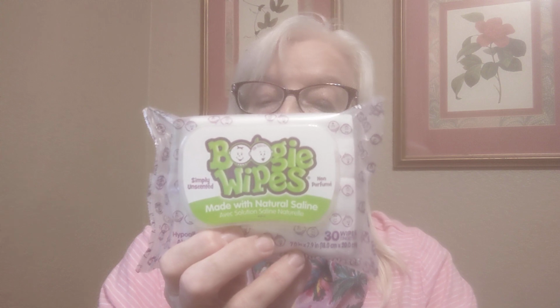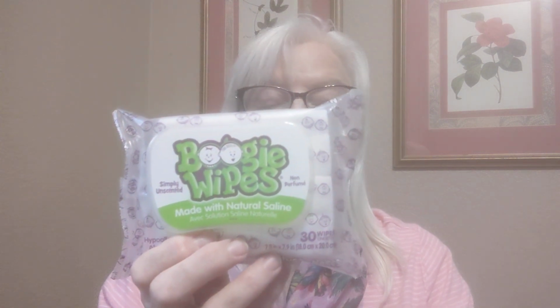This is something that not only works for young children, but it works for adults, and they're called boogie wipes. And they are exactly what they say they are. This is a wipe if you want to wipe off your nose. It has a little saline in it, but there's no perfume. It's not scented. So if you're allergic to scents or you don't enjoy scents, it may irritate your nose or your skin around your nose, then you could use these.